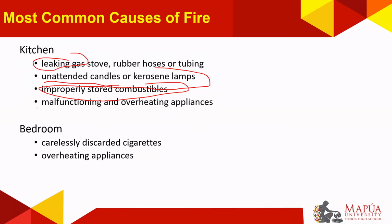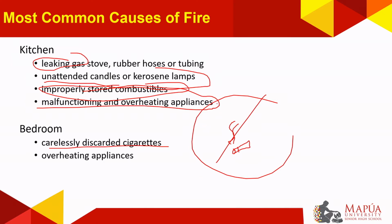Another cause is the malfunctioning and overheating of appliances, especially very old appliances, which causes Class C fires. In the bedroom, if you are a smoker, carelessly discarded cigarettes can be very dangerous. Cigarette butts are still lighted fire, which is why they should be disposed of properly. And hopefully none of the people in this class are smokers, but if you have anyone who is a smoker inside your home, recommend that they dispose of their cigarette butts properly, because that may cause a fire, especially if everyone is asleep.